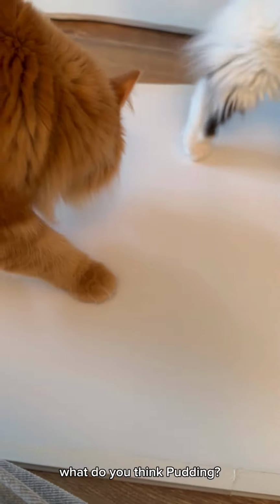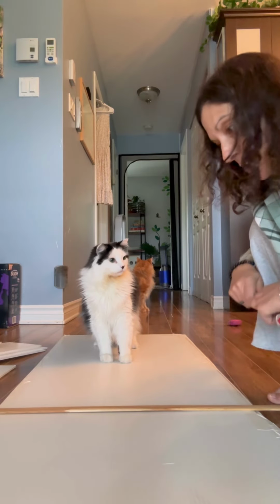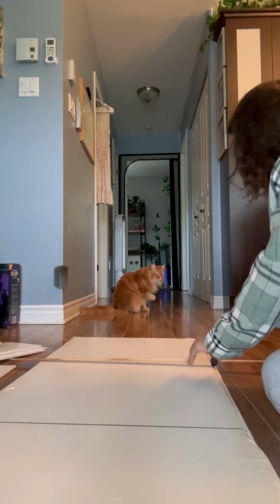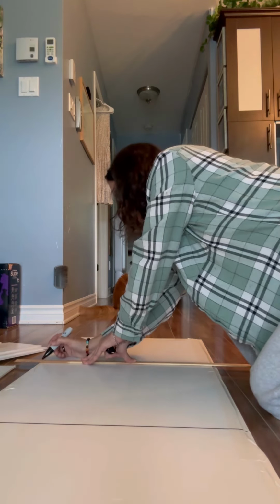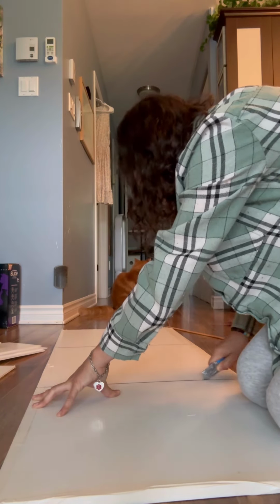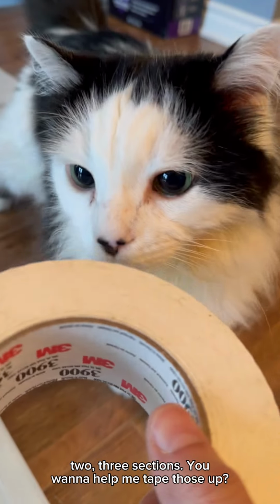What do you think, pudding? So I'm gonna use this stick here and a marker to draw a couple of lines down this way where I want to cut them, just so that I'm cutting kind of straight. Careful, Oreo. And then one over here, and it doesn't have to be equally separated either. There we go. So now we have 1, 2, 3 sections. You want to help me tape those up?